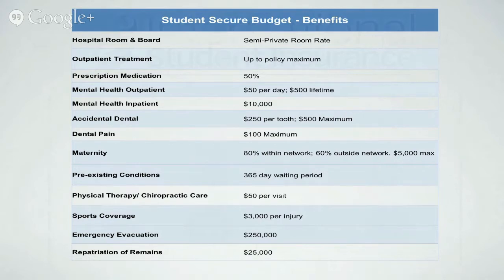While your plan does not cover dental, we have included important dental benefits in your policy in case something were to arise. Your plan does cover you if you have an accident to your tooth, up to $250 per tooth with a maximum of $500. It also covers you if you have a toothache and you seek treatment within 24 hours.